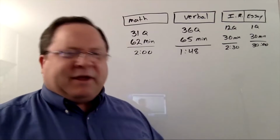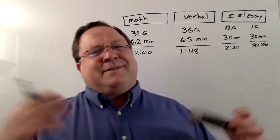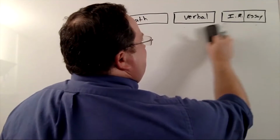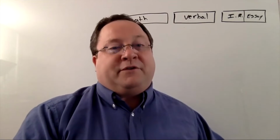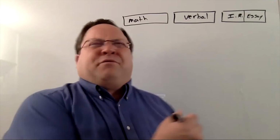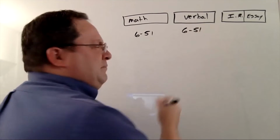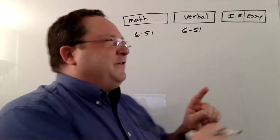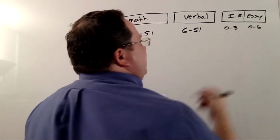So let's jump in now to how scoring works on the test. And this is a little confusing. We have these different sections, and you actually get a sub-score for every single section. On math, you get a score. I believe the range is 6 to 51. Verbal is like 6 to 51. I'm pretty sure those are exact, but those aren't the ones that matter. We'll get to the ones that matter in a second. Integrated reasoning goes from 0 to 8, and essay goes from 0 to 6.